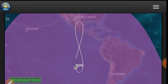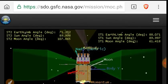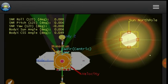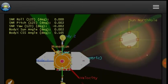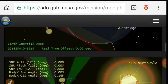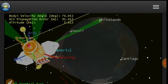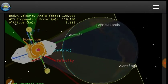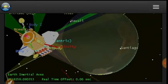As SDO orbits in this fashion, you have to keep in mind that one of the panels is always fixed on the sun. In fact, its entire axis is always fixed on the sun. The best view of that is on this image. It's sending you actual data there. And this is the motion that the SDO needs to do in order to view the sun all the time.